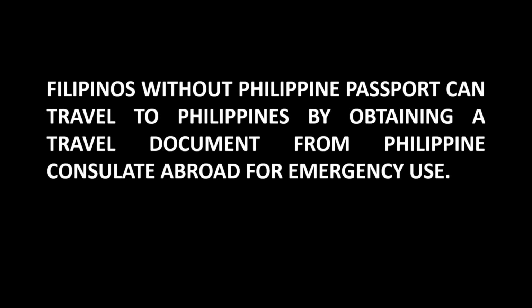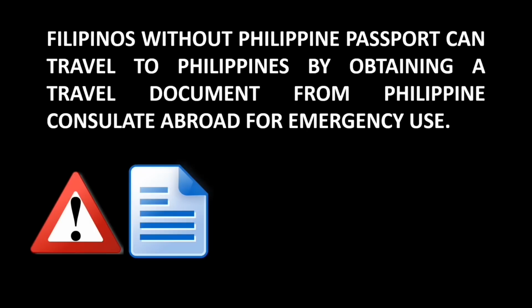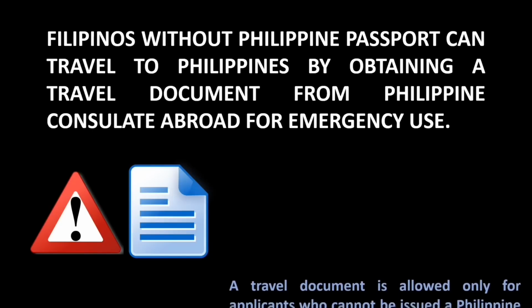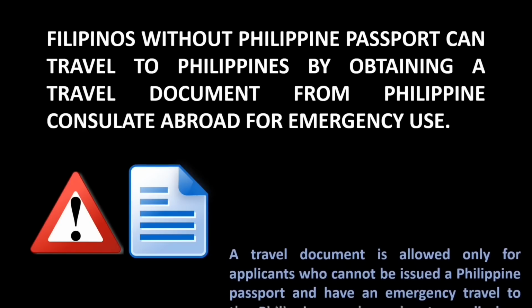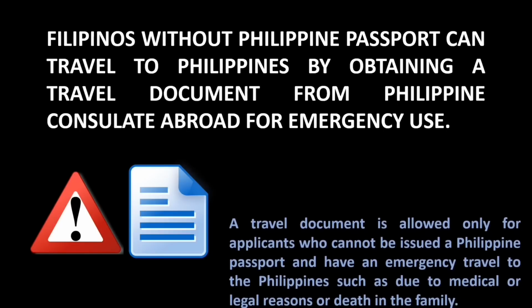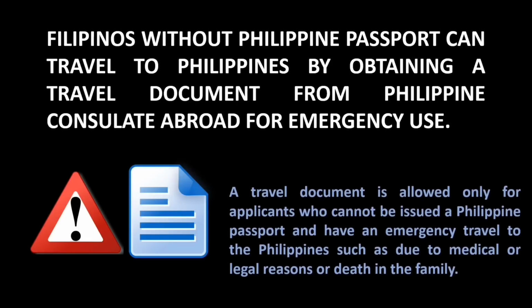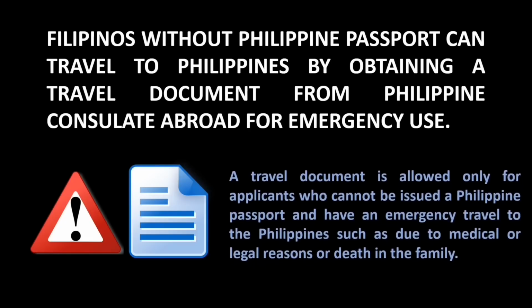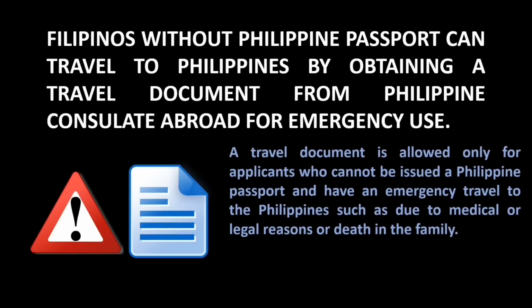a travel document from the Philippine Consulate abroad for emergency use. Please remember that this travel document is only allowed for applicants who cannot be issued a Philippine passport and have an emergency travel to the Philippines, such as due to medical or legal reasons or death in the family. This is only a one-time use travel document, and it's only good for 30 days from its issuance.